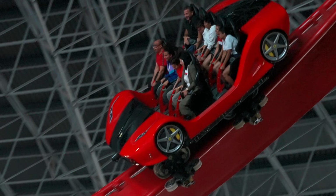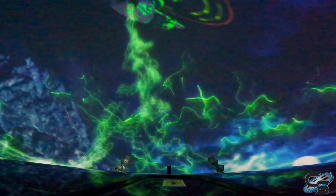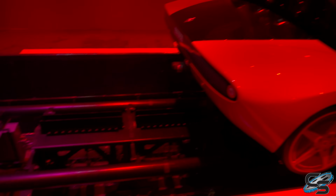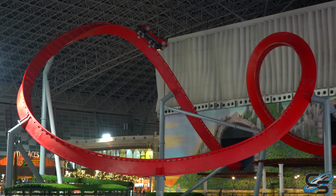So it's a miracle that Mission Ferrari opened at all, but now that Dynamic is more or less done, I think this ride is much more likely to have a shorter lifespan than intended. Dynamic still has a parts and service team that they can provide support to Ferrari World if they need it, but you're still going to need someone to manufacture those parts, which Dynamic isn't able to do anymore. So if I had to take a guess, I don't think this ride will make it 10 years.